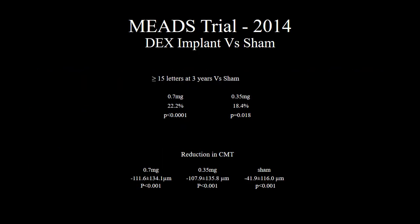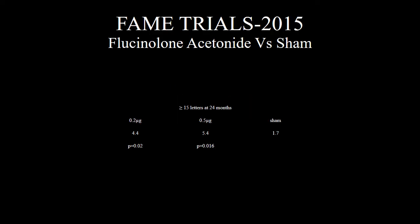Here we can see that the MEAD trial showed a statistically significant increase in the visual acuity and marked reduction in central macular thickness at the end of the study period versus sham. The FAME trial also showed a marked increase in visual acuity in the fluocinolone acetonide versus sham group.